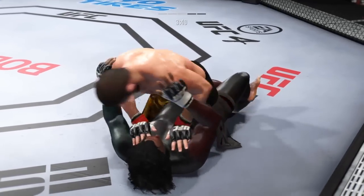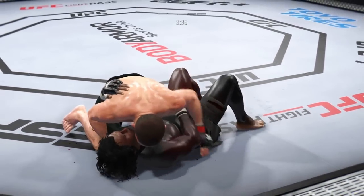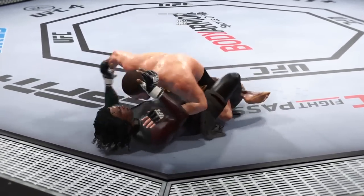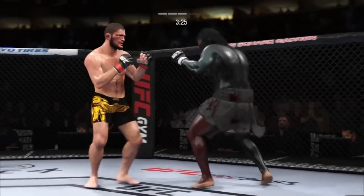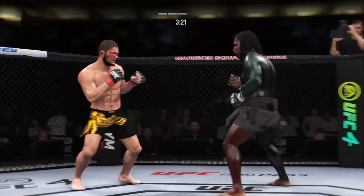Now drops inside that closed guard, DC. Full guard. Let's see how patient he is as he attacks a submission or big ground and pound. All right, good movement by him here on the ground. He really is a master of these transitions. He is a master of movement on the ground. You never know where he's going to be. Wild swing there.